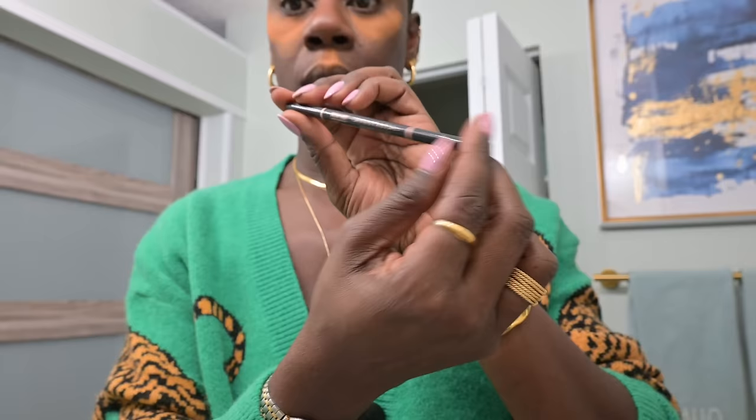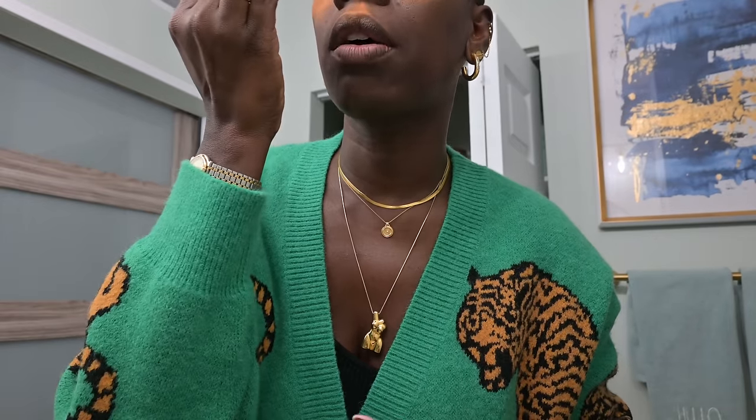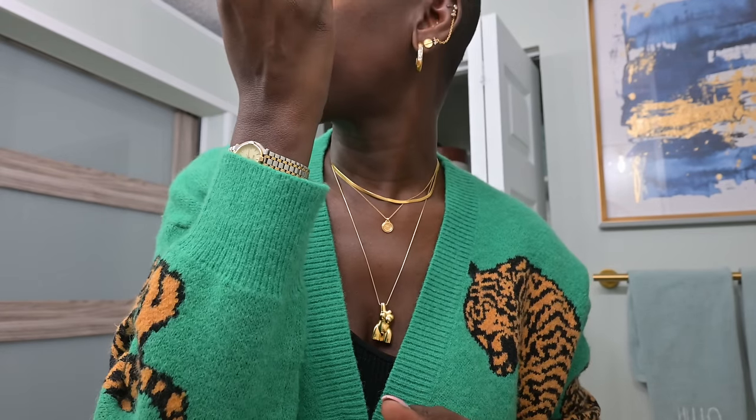I did my brows before I left, but let me just give them a little touch up. Anastasia Beverly Hills Brow Wiz. My color is Ebony. And this goes darker and much lighter, but it is one of the few pencils I feel like are women of color friendly as far as the shade is concerned. So, just filled those in.